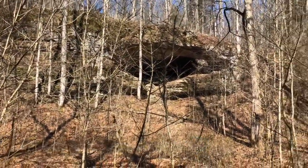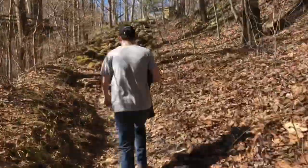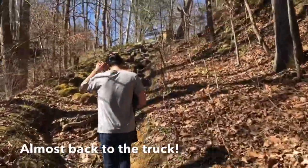So we went up at the beginning of the trail. That's where we got turned around. Keep following to the right. The sun is just rising.